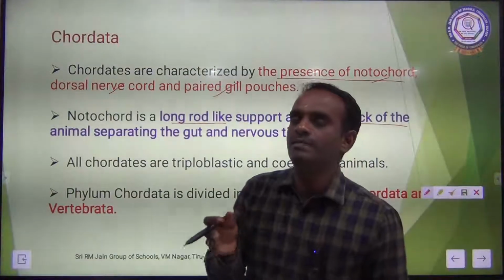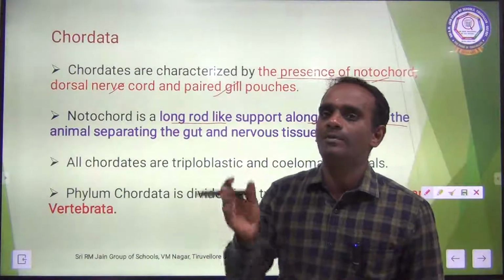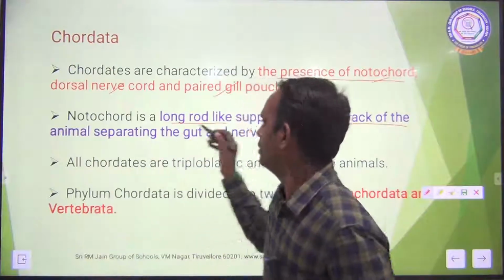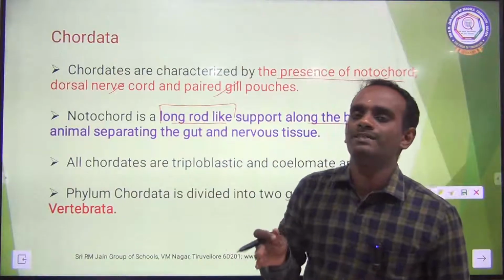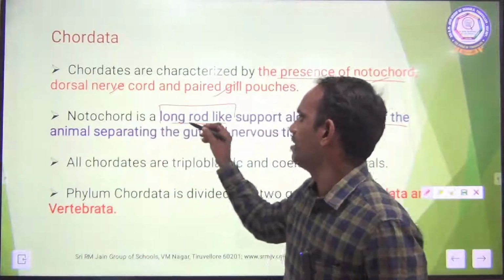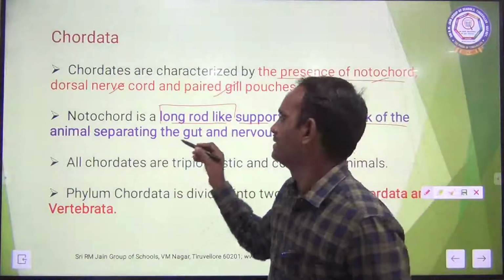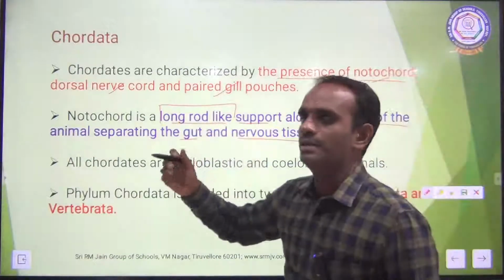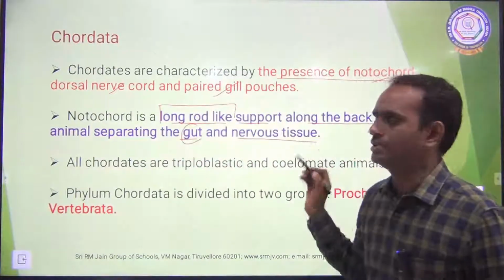If animals have a backbone, they are said to be vertebrates. So notochord is nothing but a long rod like structure present along the backbone, separating the gut and the nervous tissue. So notochord separates the gut from the nervous tissue.